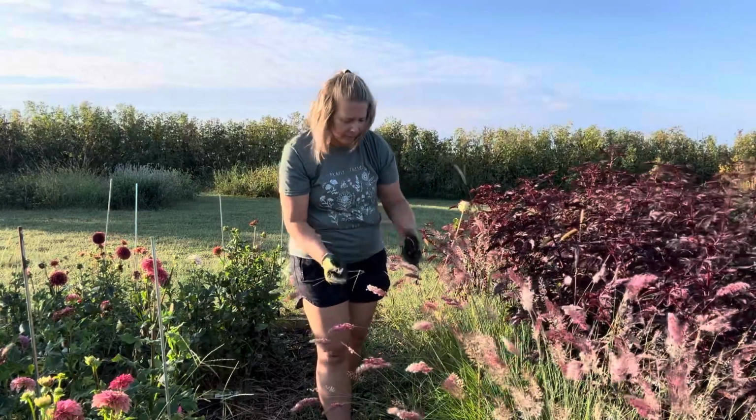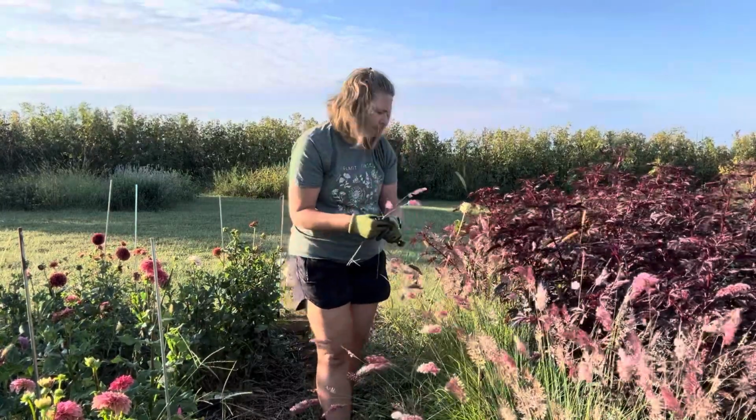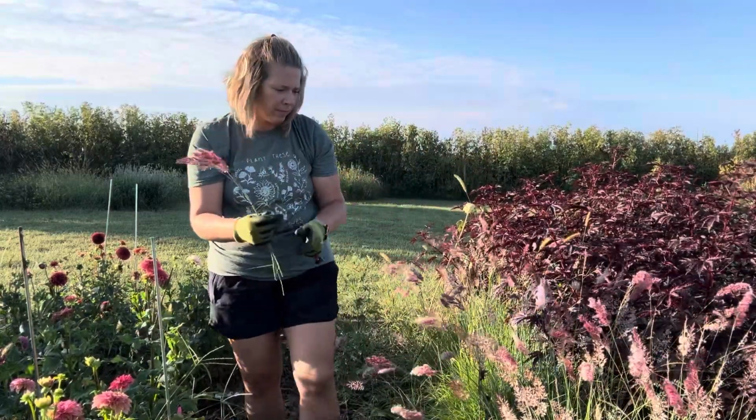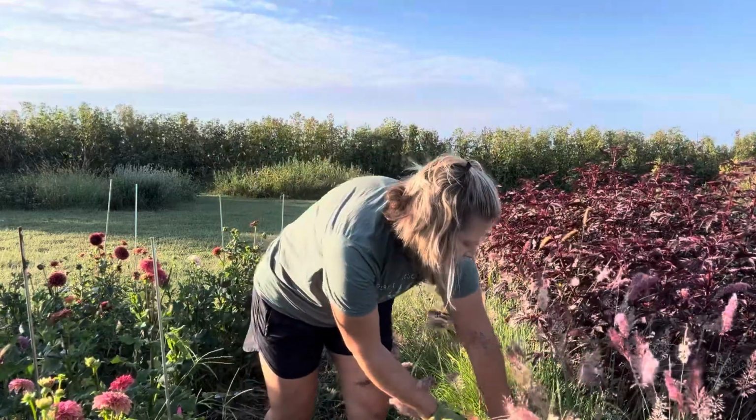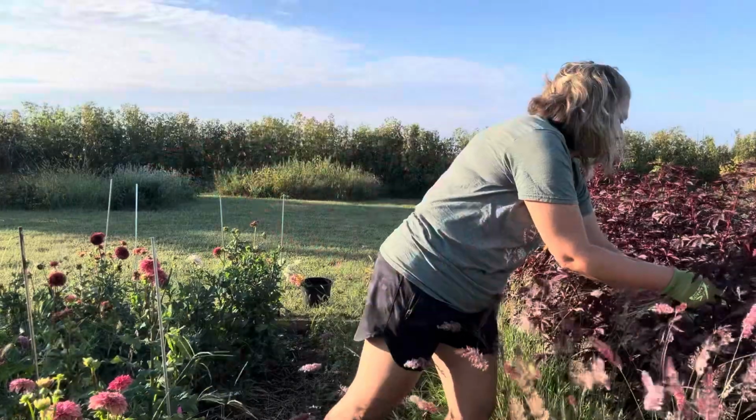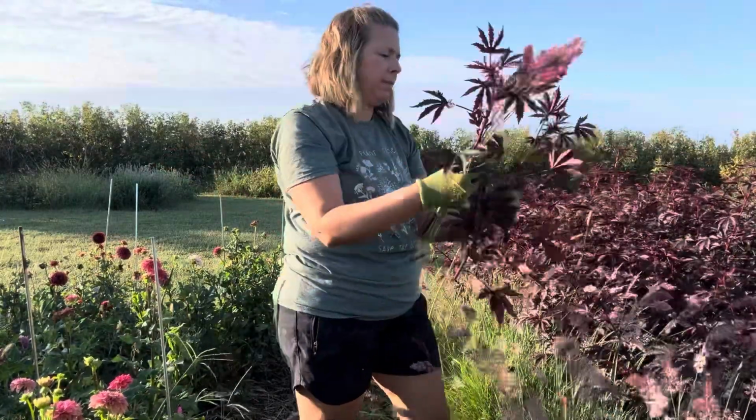I have some annual savanna grass that I've really enjoyed working with. I'm going to pick some of that. That's going to add some movement to our bouquet. And then you'll see the big patch of mahogany splendor hibiscus behind that. We're going to harvest a few sprigs of that as well.